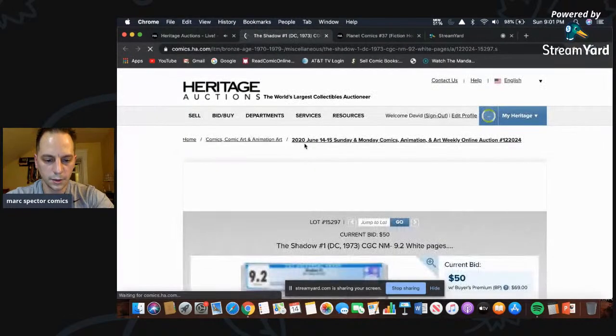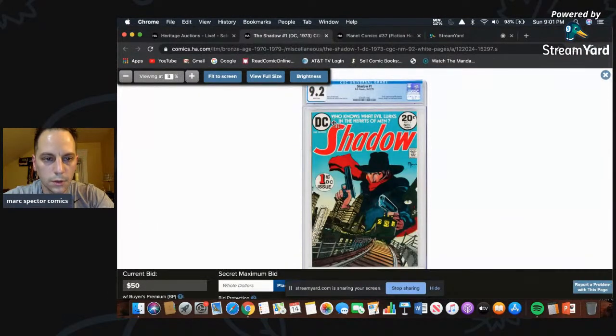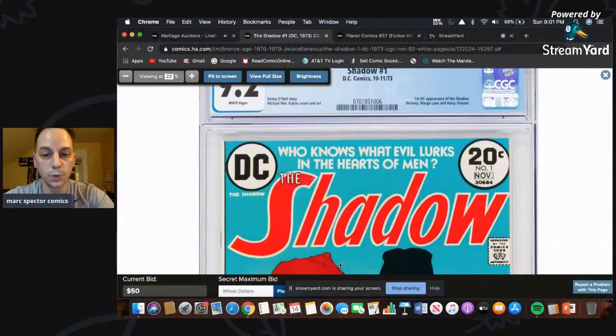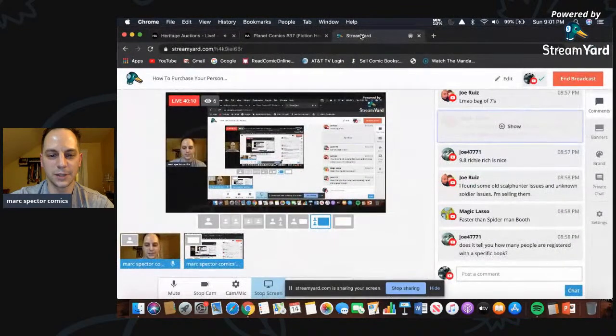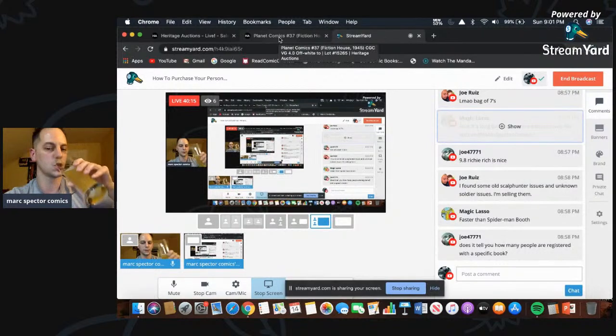Is that Kirby? I don't remember what that is. Or is it Ditko? $280. Wow, I was way off. $320. Kaluta cover. All right. Fair warning. Apologize for that. My DC game is not strong, but I'm learning. I'm slowly learning.